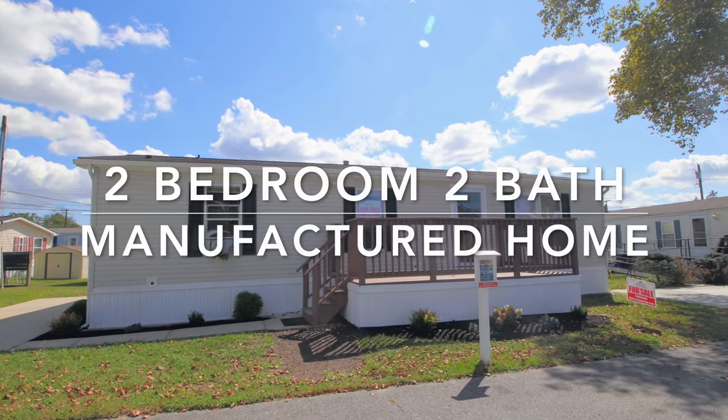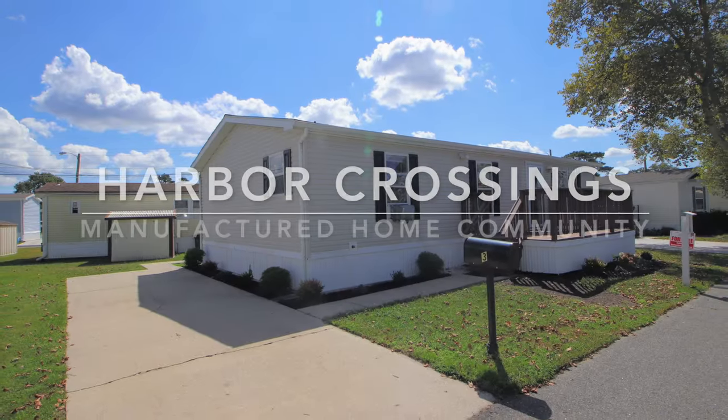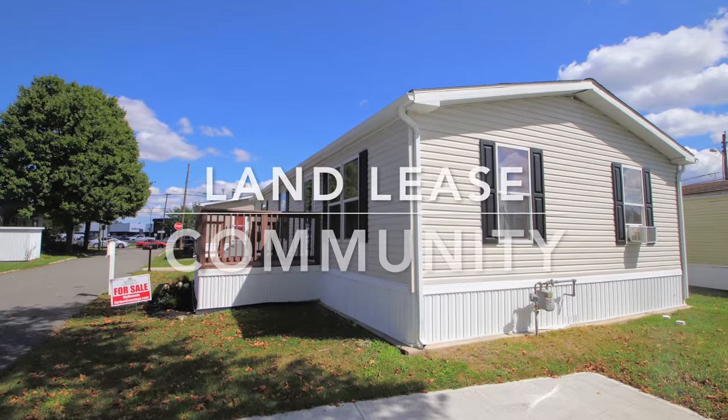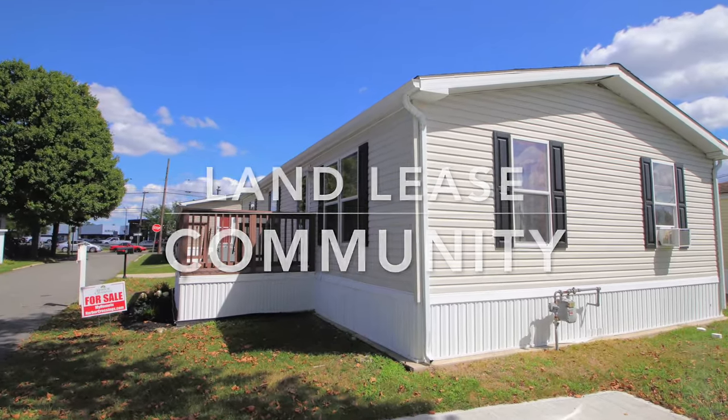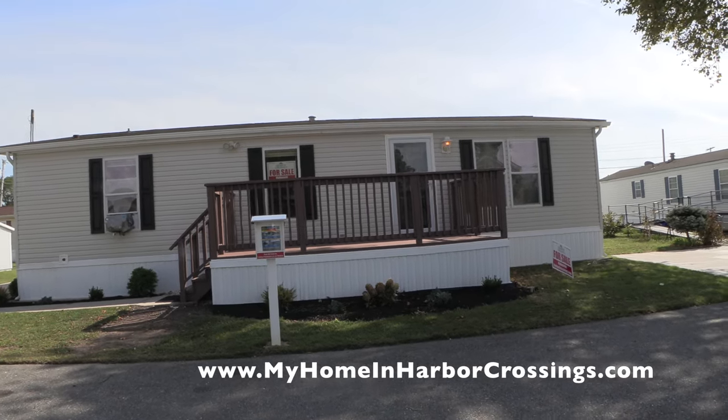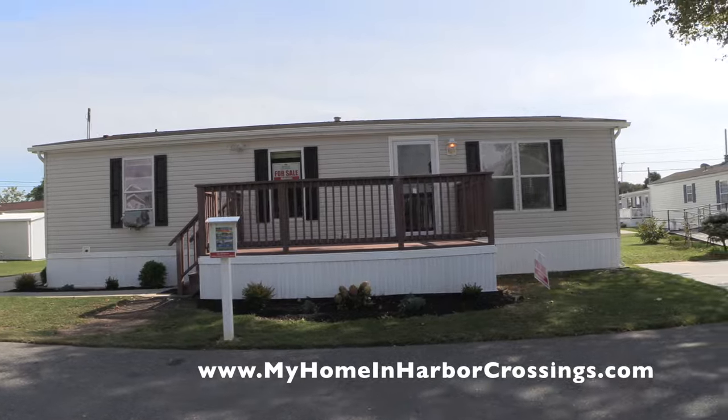Today we're revisiting 3 Lisa Lane. This is a 2-bedroom, 2-bath, multi-section home, euphemistically called a double wide. And we're revisiting because there's been a lot of work that's been done on the outside of the house.